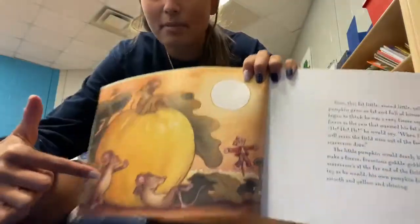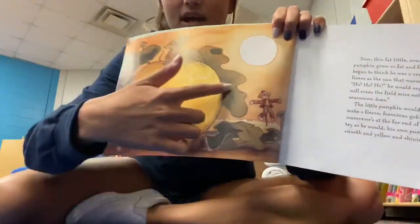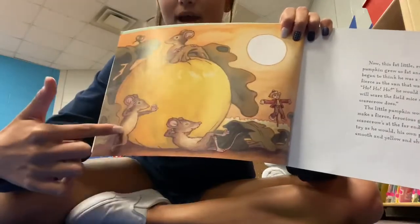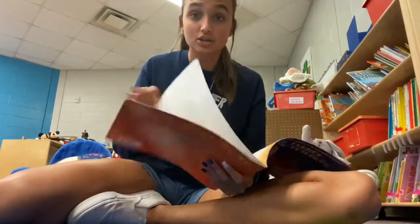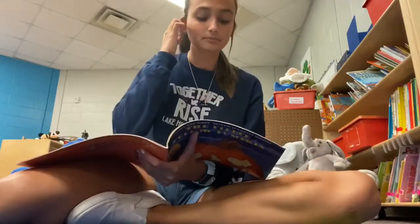So here's the pumpkin. It's so big. It grew up because the sun, it made it all grow up. And here's all of the mice. And he wants to scare all the mice away just like the scarecrow. Do you guys think he can scare all the mice away just like the scarecrow? I'm not sure. Let's keep reading and find out.